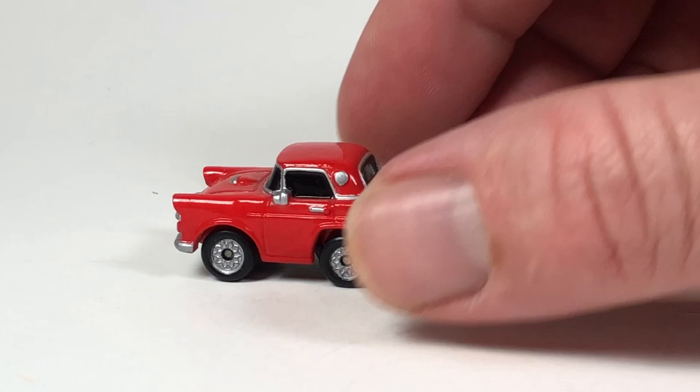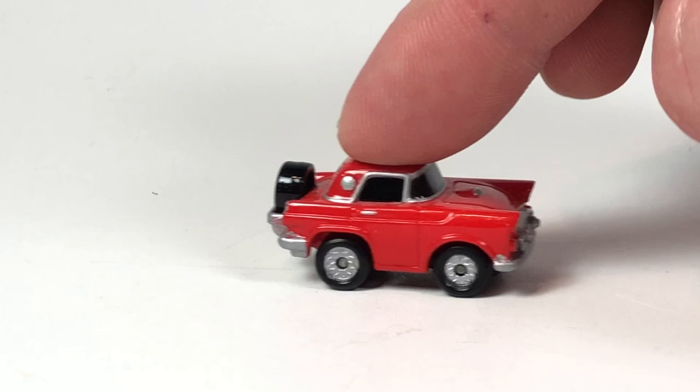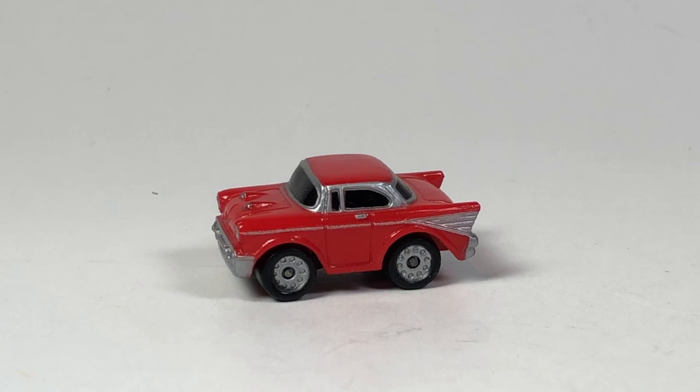So obviously these aren't proportioned great, but they're super tiny, little tiny toys, so it's kind of forgiving. Micro Machines were pretty hot when they came out. A lot of people liked them. Here's a 57 Chevy. I remember having a few of them when I was a kid, but I remember my little brother putting them down the drain in the bathroom sink and clogging it up.